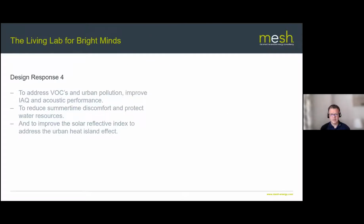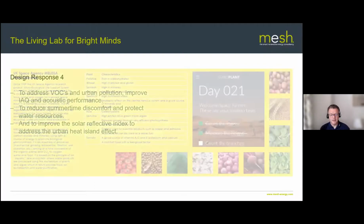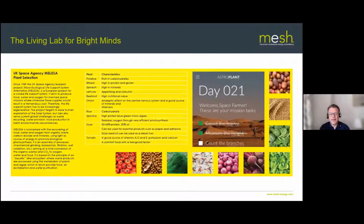And so I established the urban context in terms of particulate matter and tranquility. The Living Lab will provide a source of inspiration and act as a catalyst for future products through student horticultural ownership of food production and individual plants. The Living Lab for Bright Minds was designed to actively demonstrate the importance of green infrastructure, referring to the UK Space Agency and NASA. And so it could become an integral part of teaching the 3 sciences curriculum in a manner that is engaging, informative, and also visually amenable.